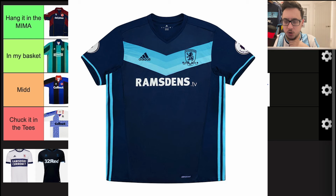It's gorgeous. Firstly, the dark blue is absolutely stunning. That's a really smart blue. And then they've gone back to the light blue that just works so well. I love the chevron across the badge and the Adidas logo and the slightly different tones of blue. It's stunning.